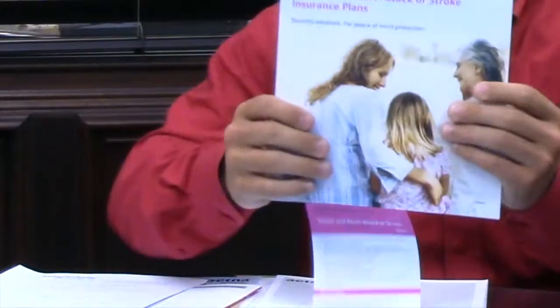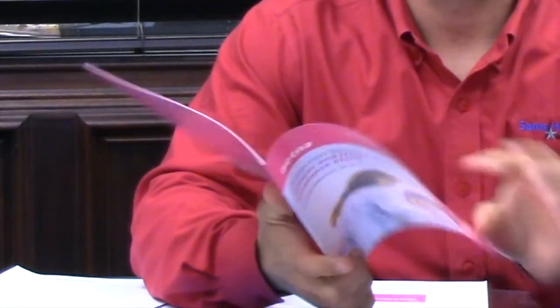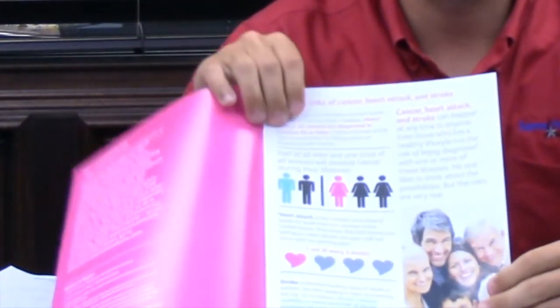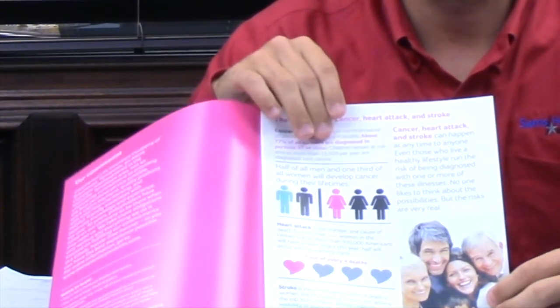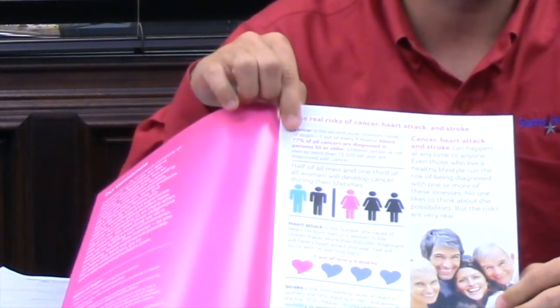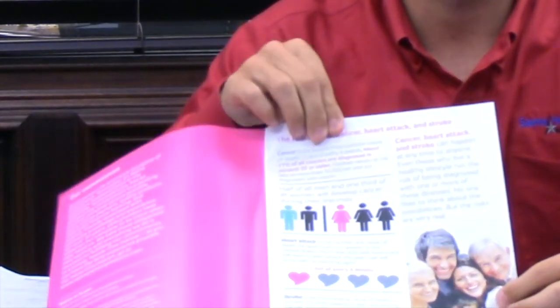Some key points when packaging those is you want to talk about what Medicare does not cover in terms of cancer. And if you're using the Aetna cancer benefit, I think it's really important you bring out this brochure here. It explains some really important statistics, in my opinion, with cancer. 1 in 2 men will be diagnosed with cancer, and 1 in 3 women will be diagnosed with cancer. 77% of all those cancers are going to be in those 55 and older, which obviously is the market we're dealing with.